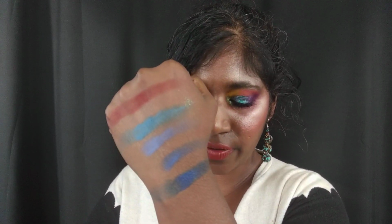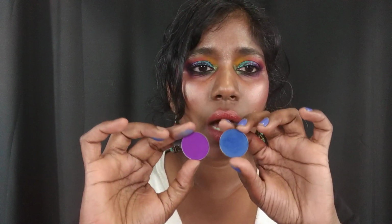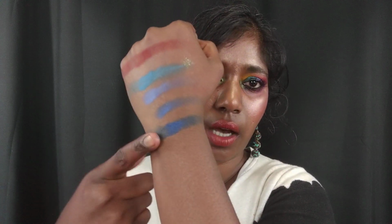And then Yacht Life is the darkest one. For some reason, Yacht Life is more powdery. This color, and I'll get to the darkest purple, these two are actually more powdery than the others. It's so powdery, so you need to be a little bit careful when you dip your brush in. So that is Yacht Life.